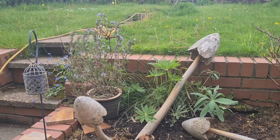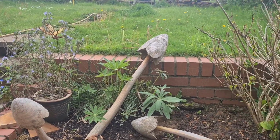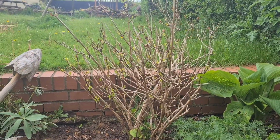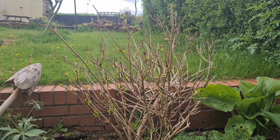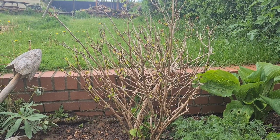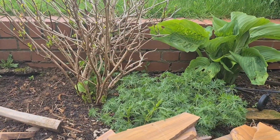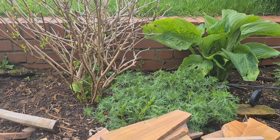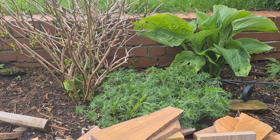Just beside there, that's my rosemary. And then moving along, again, this should be much more green than it is. The weather's really not done us any favours this year, but that's my hydrangea. I've got the purple geranium. If you remember from last year, it has the most vibrant, almost ultraviolet coloured flowers on there.